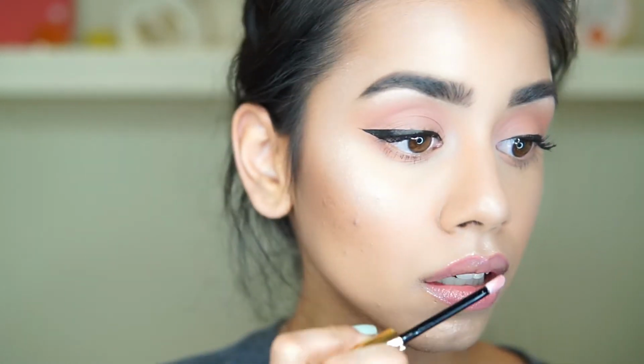And what's really nice about this is instead of you having to put on more lipstick, you're basically just blending out the lip liner, so it just gives you almost like a really natural pink color.